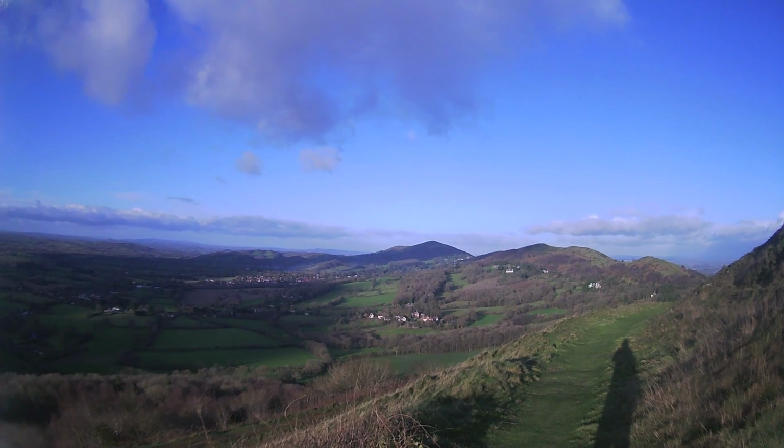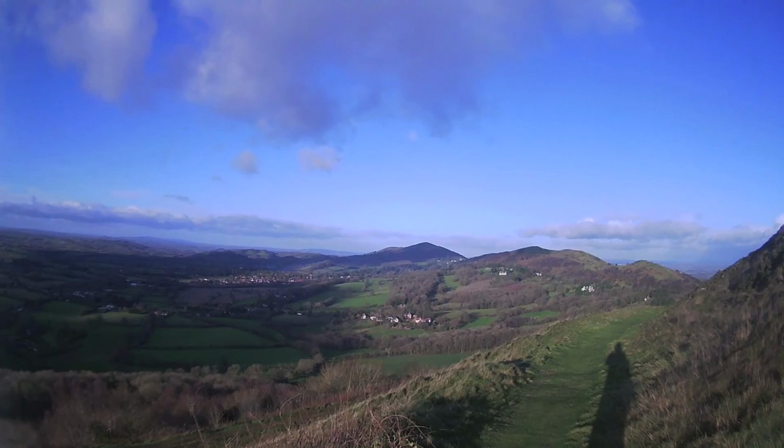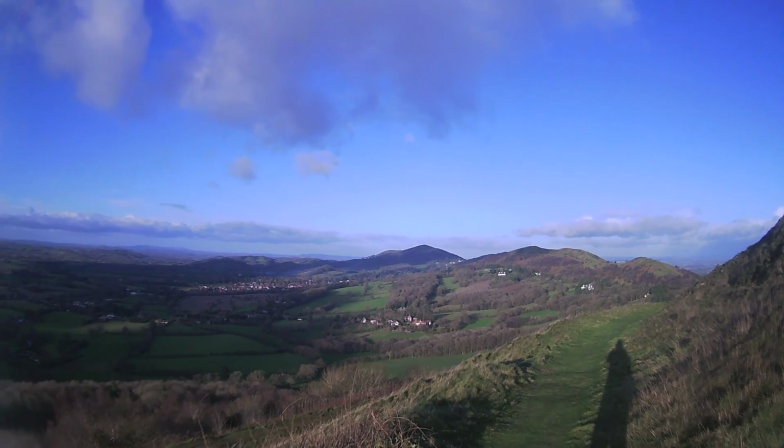I don't know what the next one after that's called. I think it's Perseverance Hill or something like that. I'll have to find out. But the other side of that is Great Malvern. So all in all, you could probably walk the whole range of the Malverns in about 2 hours, 3 hours. Maybe that's optimistic, maybe a bit less, I don't know.